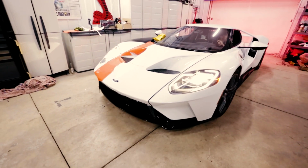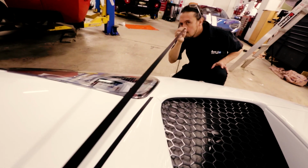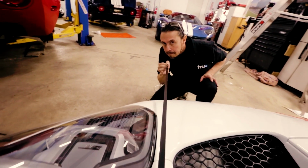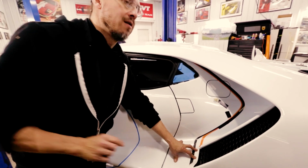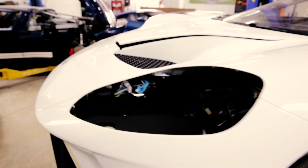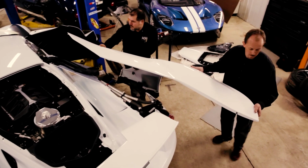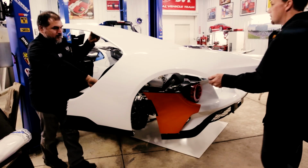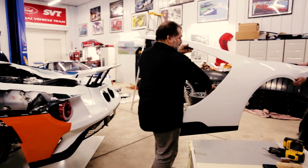The car went to Road Atlanta completely all white. I started taping it up. We have to tape it to put the design on it. That's how it basically comes together. It'd be white, black, orange, black. And this would be white, black. My buddies, Rich Brooks, Dan from GTG, they started taking the vehicle apart.